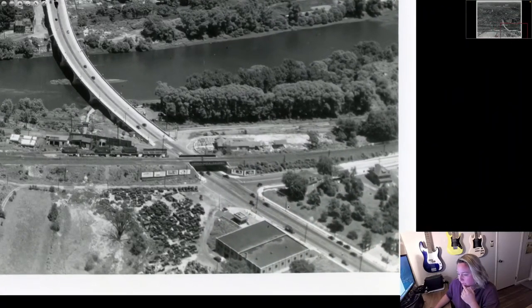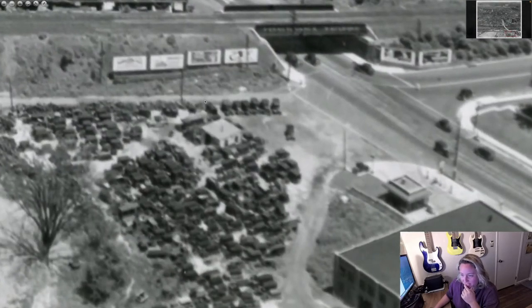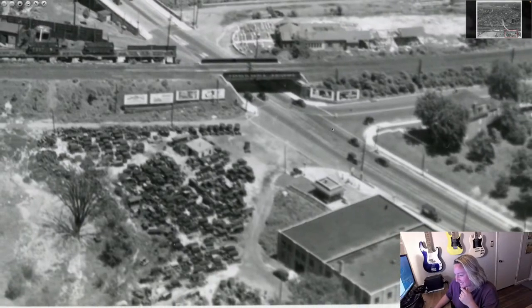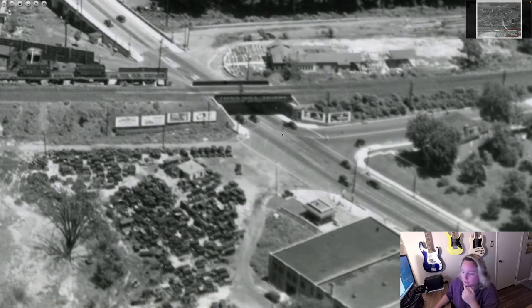Yep, this is where Queen City Diner was. There's like an oxygen place in this building. And then the pool's back here. It looks like there was a car lot. Look at all these old-timey cars. And I mean, traffic doesn't look that bad.